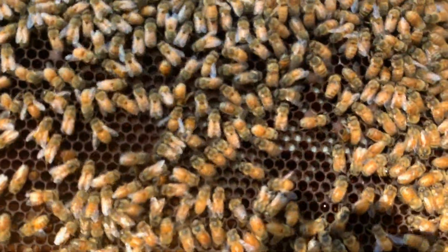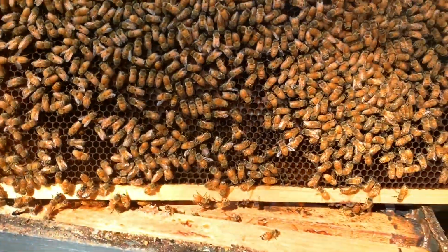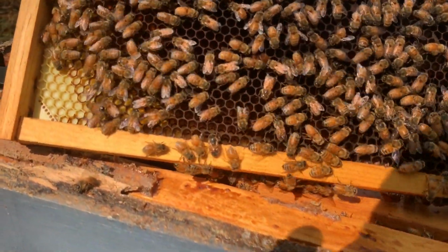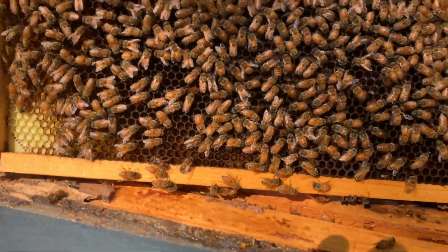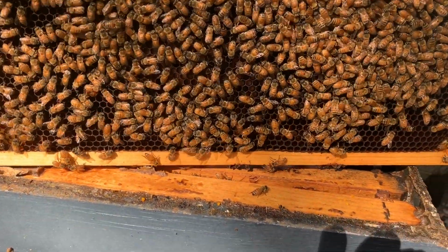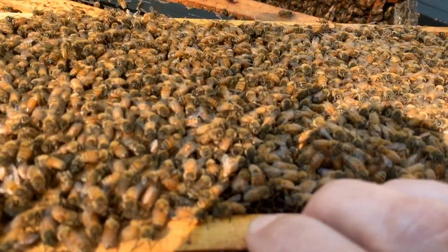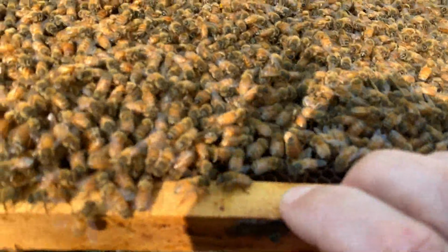Okay, so we got larvae in there. Some young larvae. I can see some eggs. Pretty happy with how it looks right now. Other side, more of the same. Look at all those bees.